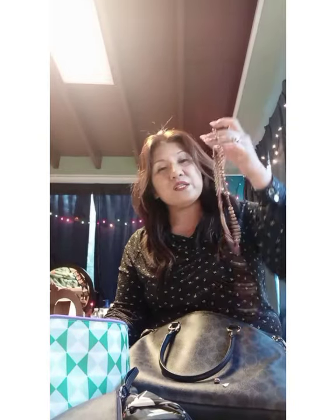I'm a Catholic, so I always carry a rosary beads. If you are a Christian and Catholic, you have one of those. It just makes me feel safe. So I'm keeping this with me. So that's keep. My little comb. I keep my comb.